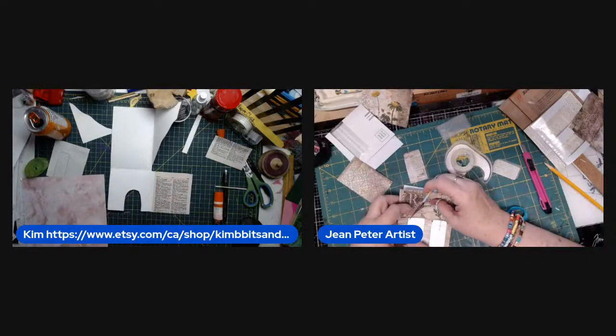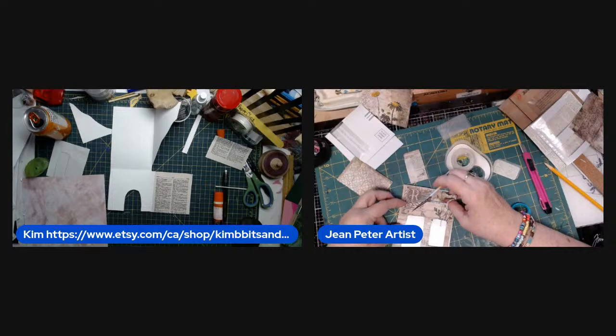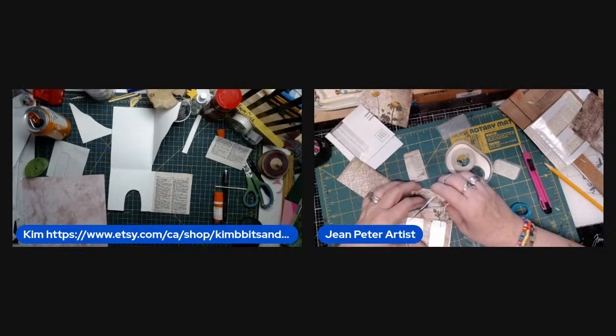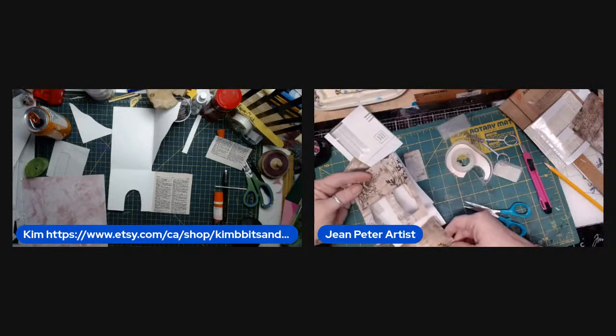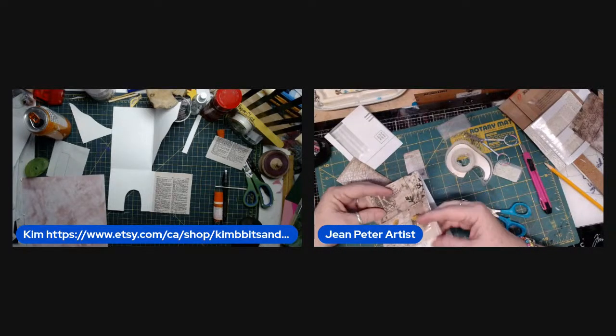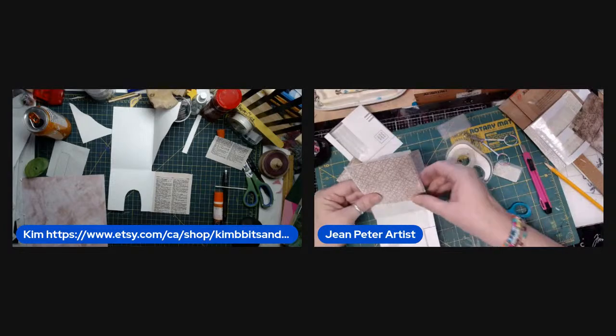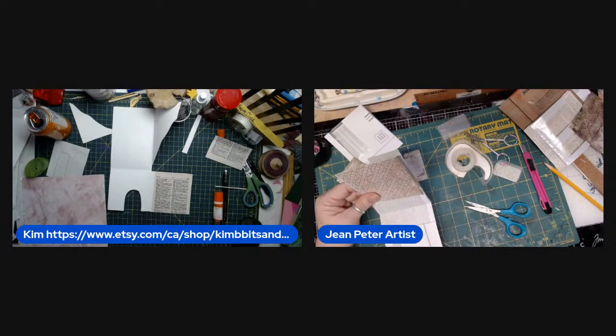I think from now on the windows, I'm not going to worry about the curve. No, that makes sense. You know what? I'm going to leave it. So this is what I've got for the front. And I did finally cut this for the back. It doesn't fit, but I don't know. I've got enough screw up, mess up pieces of paper here.